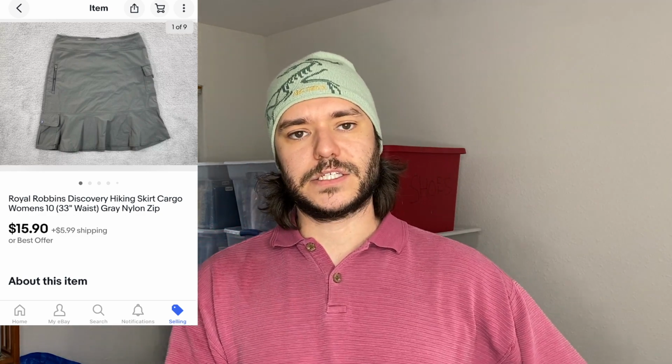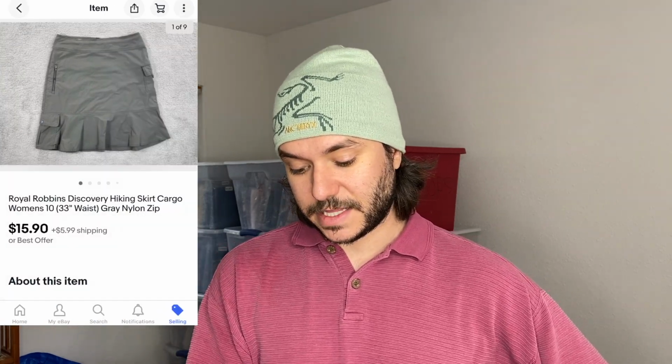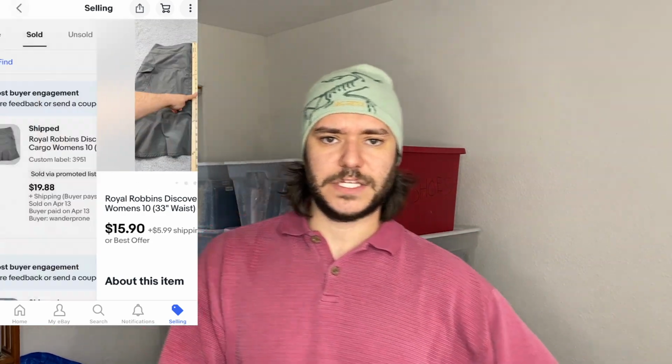I found two Royal Robbins hiking skirts. They're kind of longer with cargo pockets. I found them in the bins. This one sold the same day that I listed it for $15.90 plus shipping. Royal Robbins is one of the outdoor brands you don't really hear a lot about, but it does sell pretty well for me, especially the men's hiking shorts. And you can even sell their basic tops and things like that for decent money.